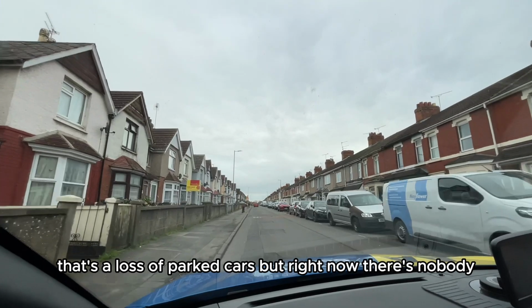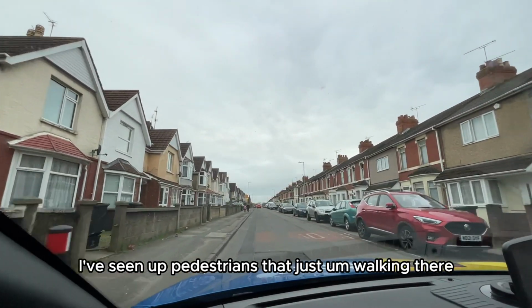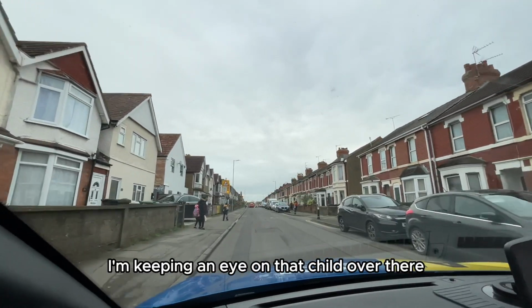Looking on the right, there's a lot of parked cars, but right now there's nobody. I've seen that pedestrian there that's walking. The parent looked over the shoulder, but they didn't cross. I'm keeping an eye on that child over there.